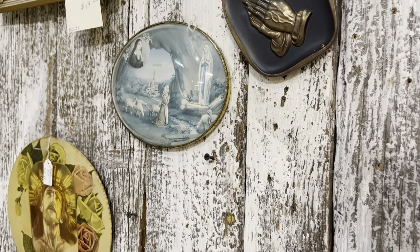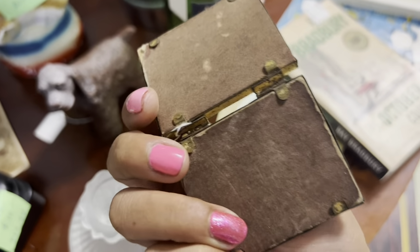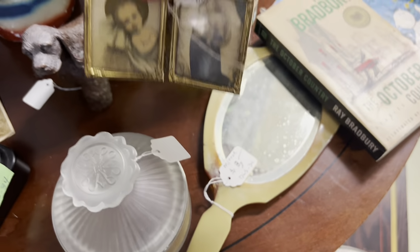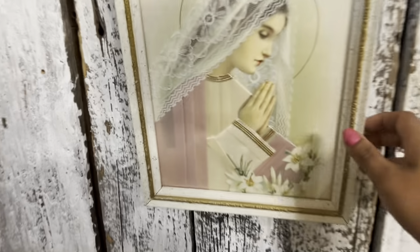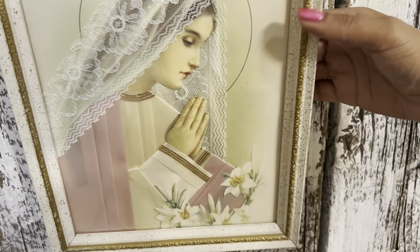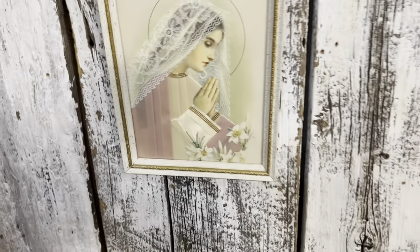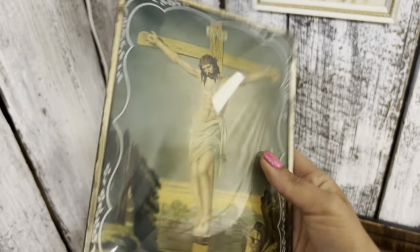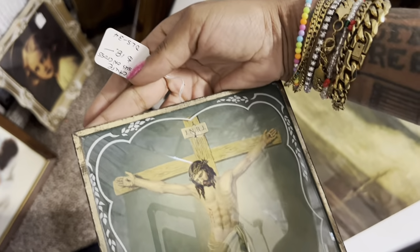Really pretty, though. It's this little frame. The frame itself is sweet, but the prints are pretty low quality in it. Wow, that's gorgeous. With the lace, oh my gosh, I'm obsessed with that. $18. It's a little close. I love convex glass frames too. Again, the colors on this are really vivid. $18. Oh, too close. Killing me.